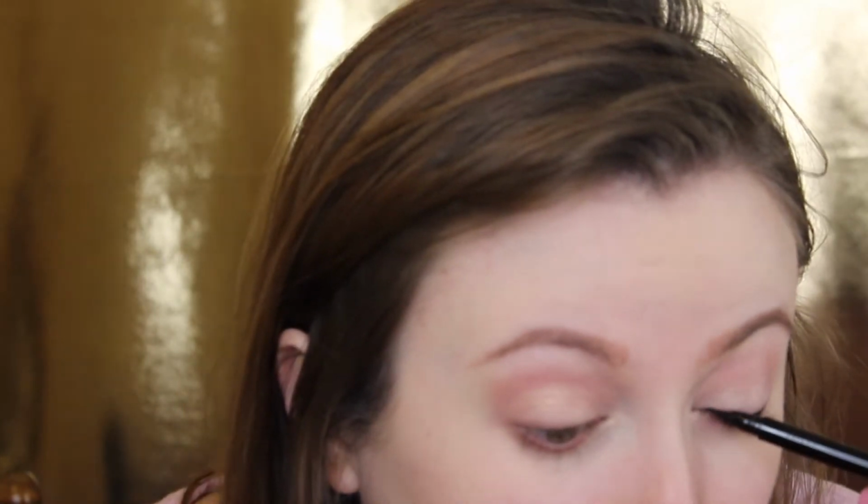Let's try to go all the way in this corner. Ah, I made it so fat. Oh, now I'm gonna have to make the rest of it so fat. Oh, that's not what I wanted. Do you see what I mean? Like it got so fat on the inner. And look, it's bleeding into that little corner between my upper lash line and my lower lash line. I didn't put any product there. I hate when that happens.